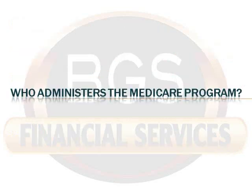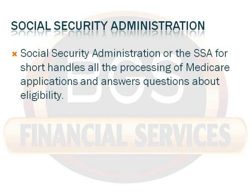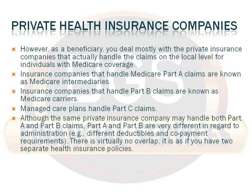Who administers the Medicare program? The Centers for Medicare and Medicaid Services, formerly known as the Healthcare Financing Administration, a division of the U.S. Department of Health and Human Services, has overall responsibility for administering the Medicare program and sets standards and policies. The Social Security Administration, or the SSA for short, handles all the processing of Medicare applications and answers questions about eligibility. However, as a beneficiary, you deal mostly with the private insurance companies that actually handle the claims on the local level for individuals with Medicare coverage.